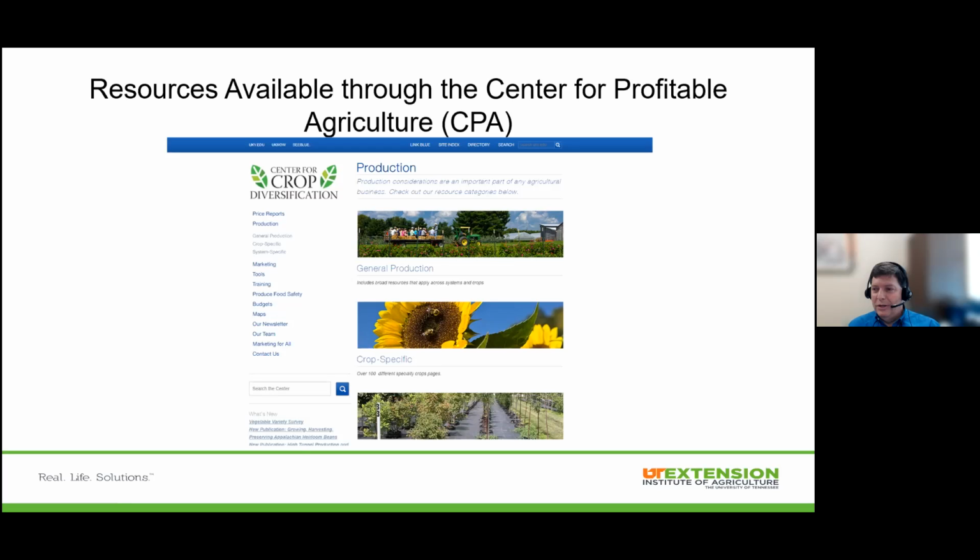So it's a good place to find some information about specialty crops as well. The system specific section gets into information on greenhouses, high tunnels, organics, and landscape systems that you can find there also.